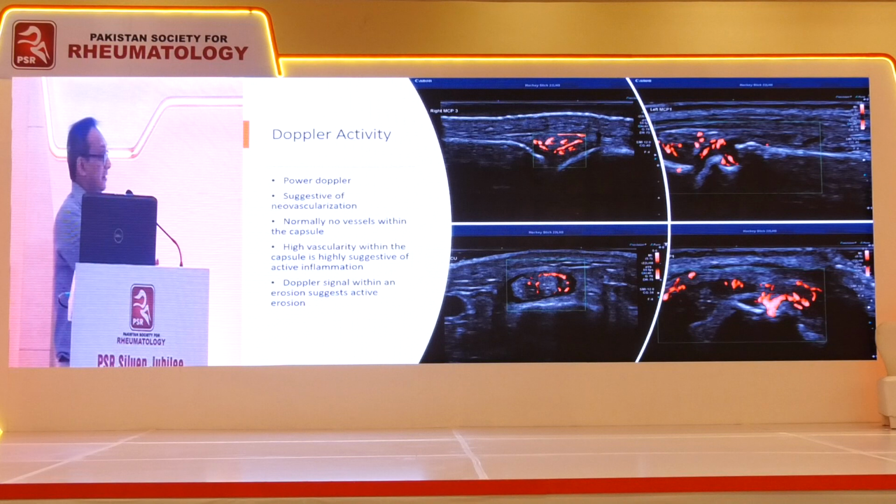The second thing is the Doppler activity, and again here we can see one of the metacarpophalangeal joints. This is the dorsal plate with the extensor tendon running on the top, and it clearly shows growth of blood vessels, showing increased Doppler activity.